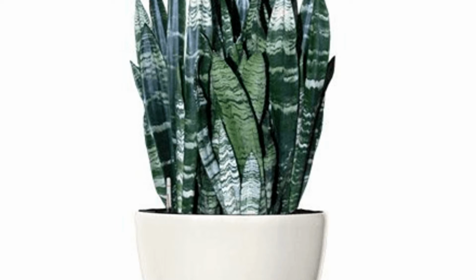You can place these plants next to your couch if you desire to. Similarly, the little recognized fact is these plants were classified in NASA's list of top air-purifying plants.